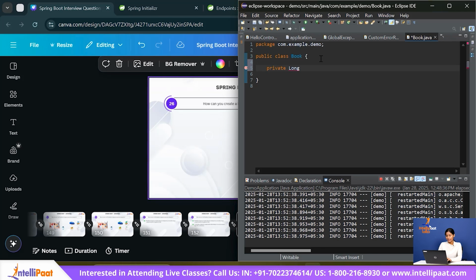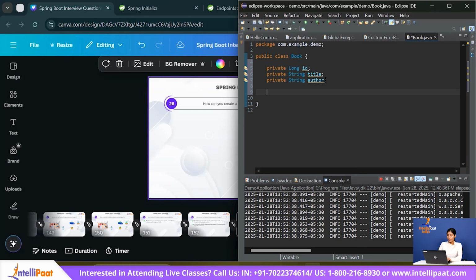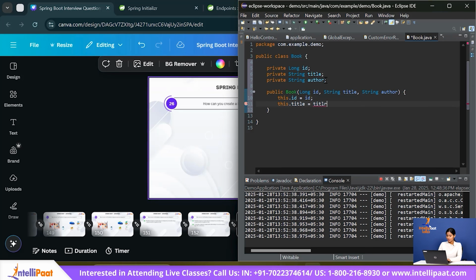So we'll need a book ID, obviously. Next, we'll need the title of the book, and obviously we'll need the author of the book as well, and we'll just have a constructor: long id, String title and String author. this.id is equal to id, this.title is equal to title, this.author equals to author.